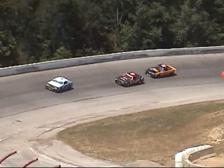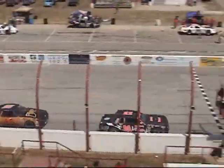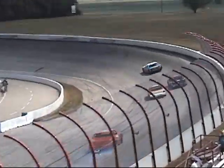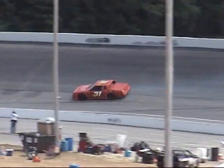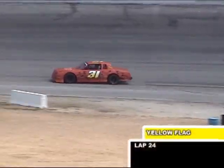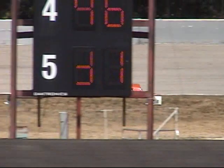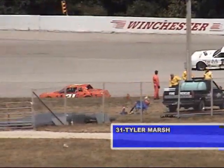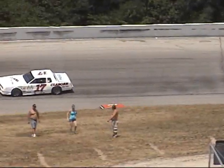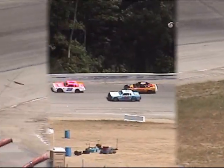And now it's a 4-car battle between 2nd and 4th, 2nd and 5th. And Marsh has just blown up. Yellow flag is out. Tyler Marsh in the 31 has an engine expire heading down into turn 1. The point leader. Tyler Marsh came into this race leading by 22 points over Brian Hopkins in the title chase for 2012. But Marsh's day is coming to an early end.